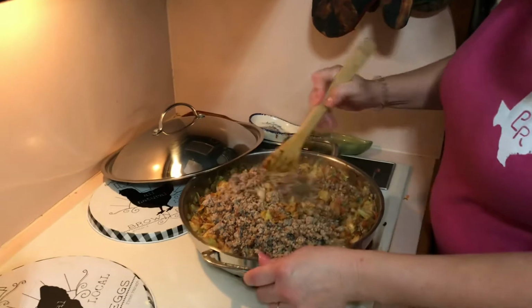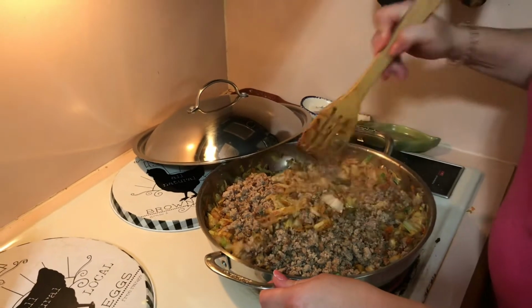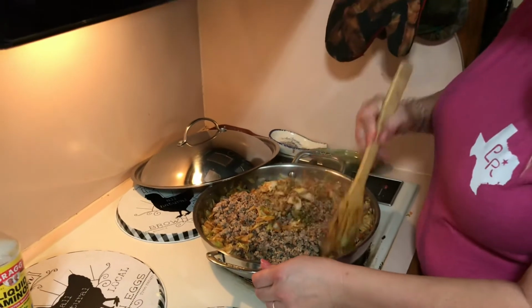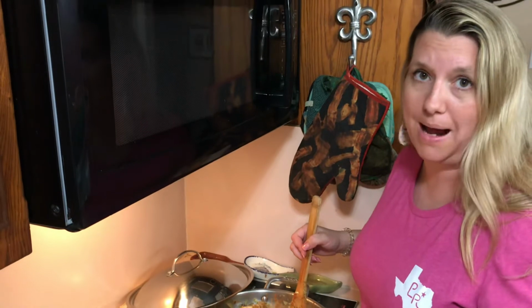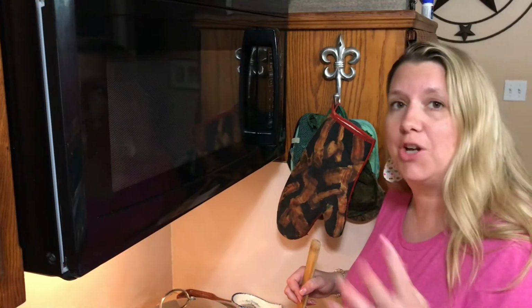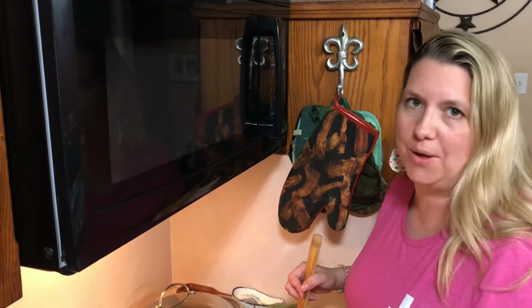And remember, you do not have to just be using fresh from your garden vegetables. Maybe you're going to the grocery store and you have a bag of coleslaw mix that you can grab. Grab a bag of coleslaw mix. Go ahead and throw it in the skillet and use that. Whatever you've got on hand to make it easy and quick for you and your family.